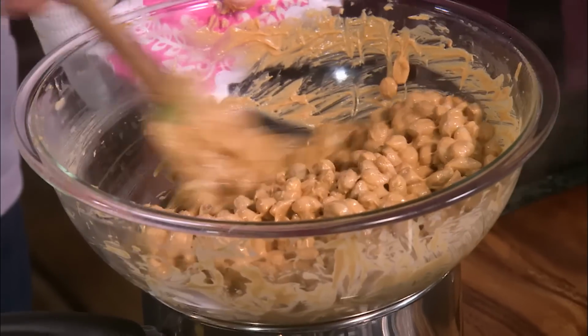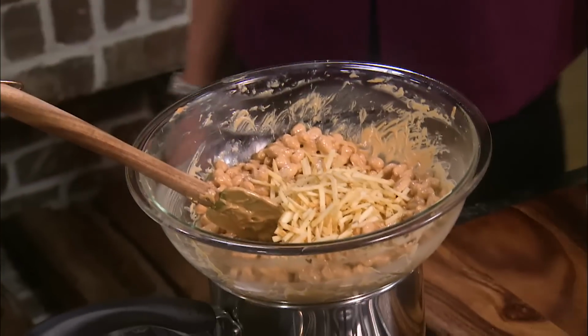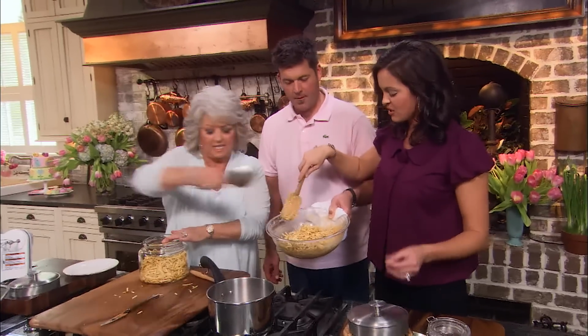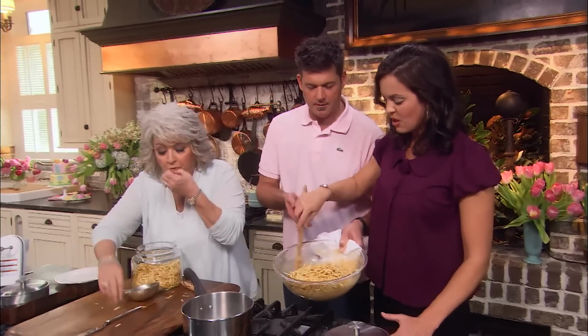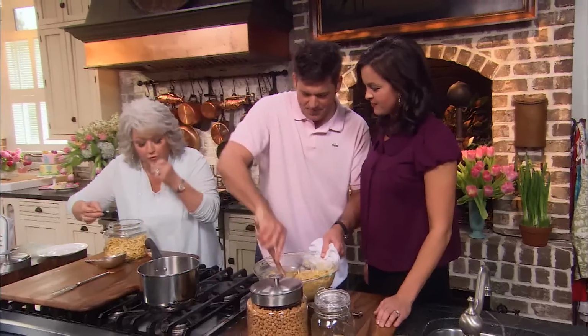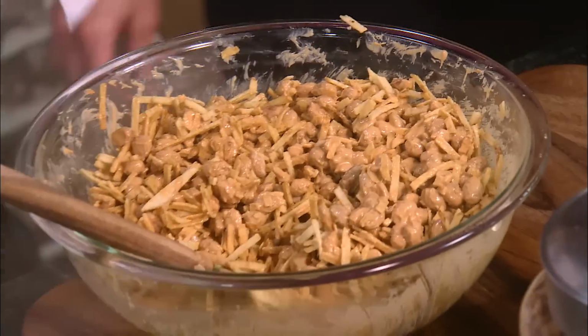Now, Jamie's just gonna stir that up real good, and then we're gonna add our 3 cups of potato sticks. All right, y'all, we're putting the salty into the sweet to not only give it that crunch, but it'll give it that extra bit of flavor to kind of offset the sweet, and goes perfectly with the peanuts. Oh my gosh, it's so good. A little sour cream. Mama, why don't you get something to put these on?